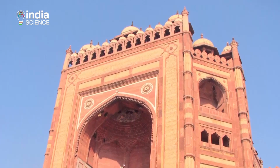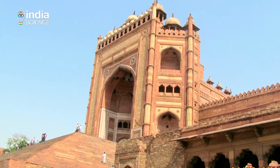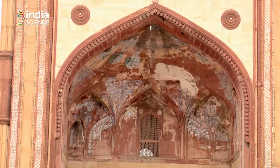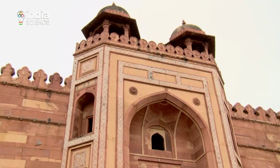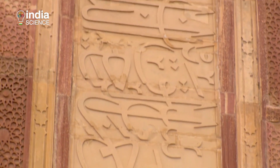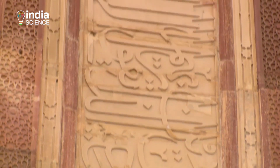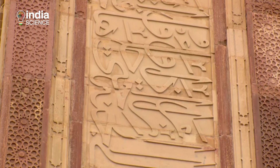The Buland Darwaza is made of red and buff sandstone, decorated by white and black marble. The inlay work of the marble and sandstone is unique to the masons of the Mughal period. On the eastern arch of the Buland Darwaza, a Persian inscription records Akbar's conquest over Deccan in 1601 AD.